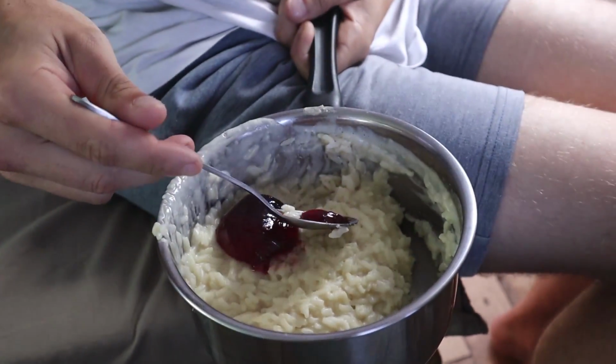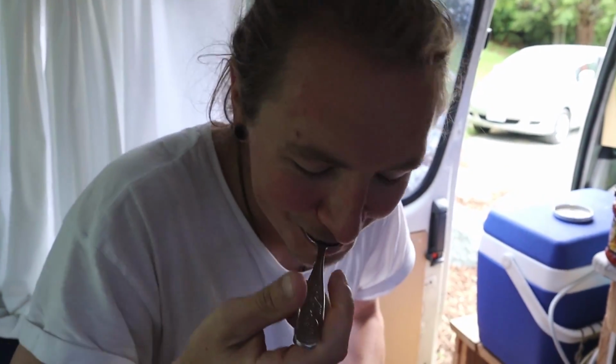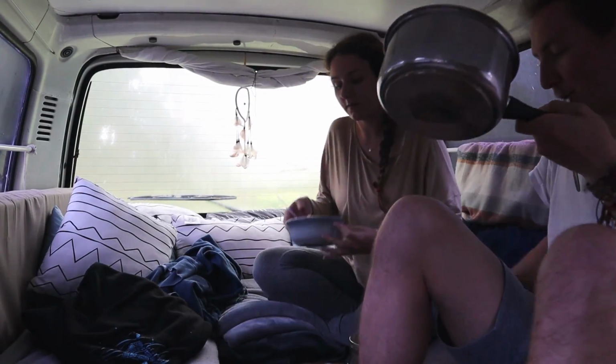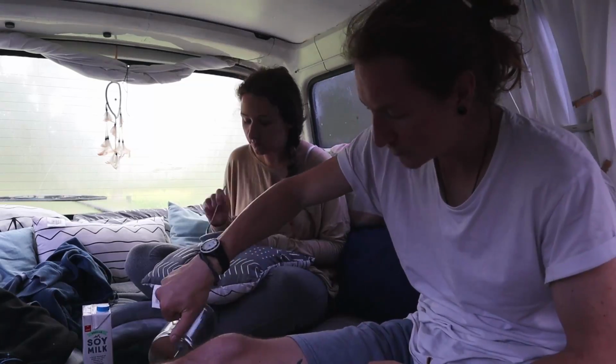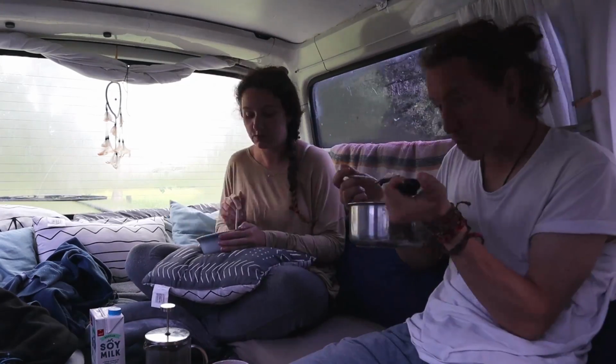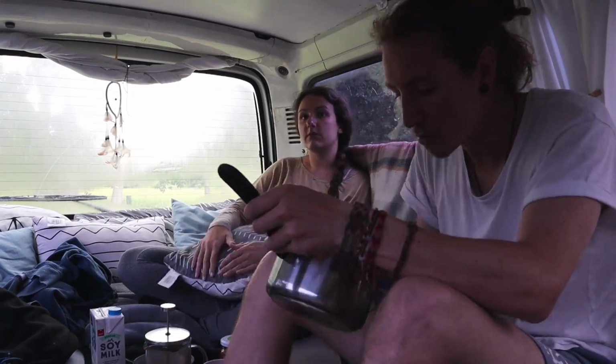To save washing up, Dharma eats out of the pan. Woo, easy life. How's brekkie? So generally, whoever cooks doesn't have to do the washing up, so that's what we'll do now, and then we'll look to get moving, get on the road.